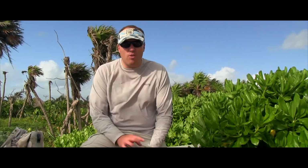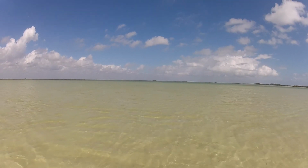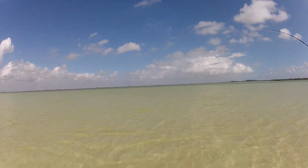Spent 2 days down around Boca Paila. The first day we had a couple of hours and we fished the ocean side. The second day we had 3 or 4 hours and we fished the bay side. And the bay side flats were just absolutely loaded up with fish.